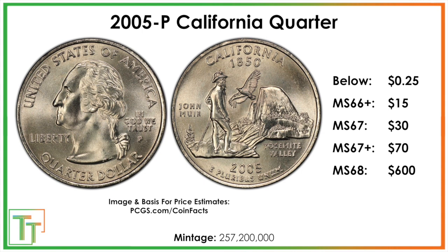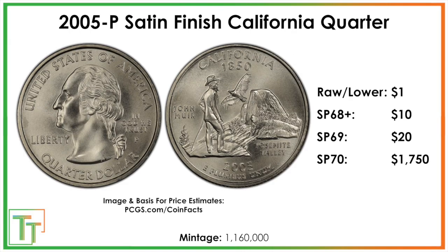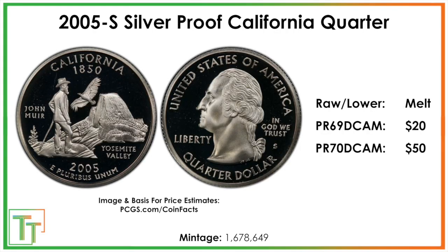Some of the conditional rarity, if you're going to do it, submit to PCGS, but it's pretty rare that you'll be able to find stuff and break even on them just because they're going to hold you to such a high standard. But here we're talking about $600 for Mint State 68, only $200 for the D-Mint, so probably not worth doing too often unless you really know what you're talking about. It's pretty challenging with the specimen coins, the satin finish. This one sold for $1,750 in a 70, but that's very rare that they give those 70 grades out. They did for the P and D Mint, and the clad proofs and silver proof are not worth ever submitting.